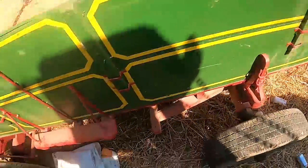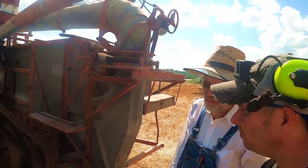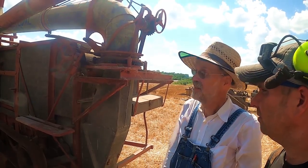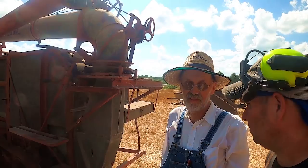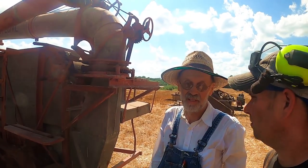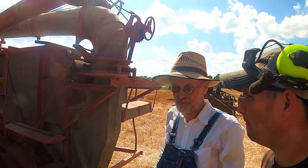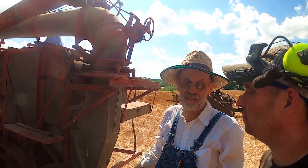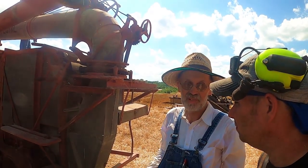You say a what now? This is a what now? Nichols and Shepherd, Red River Special. The Red River Special was the model. Yeah, that's the name of their threshing machine. And then eventually they sold out to Oliver, and it went to Oliver Red River Special. The last of the Olivers, the last of the thresh machines, they painted green.